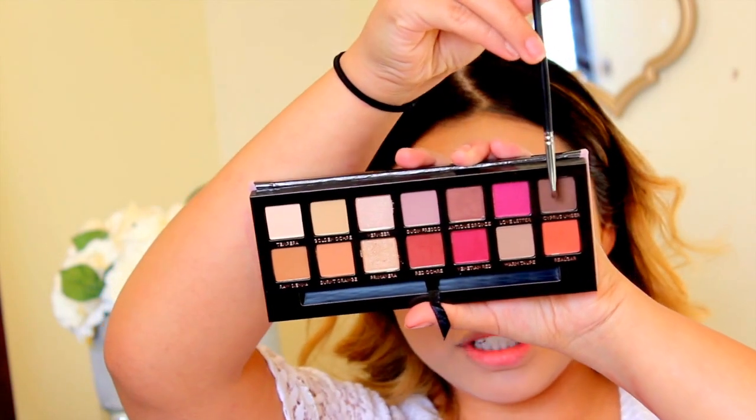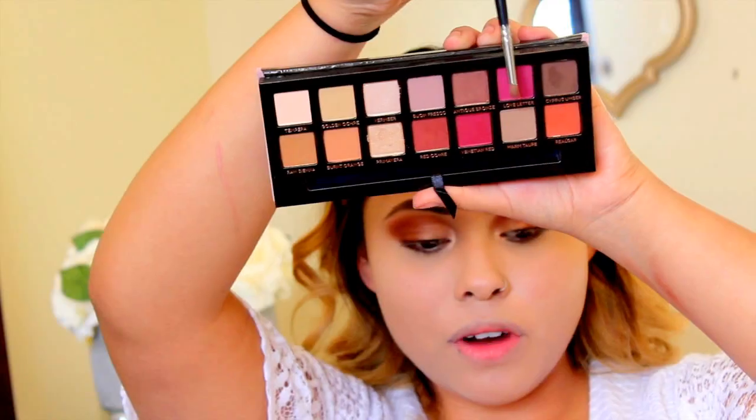Grabbing the shade Cypress Uber, I'm going to apply that all throughout my bottom lash line. Then I grab the color Love Letter and apply that all throughout the bottom of my lash line.